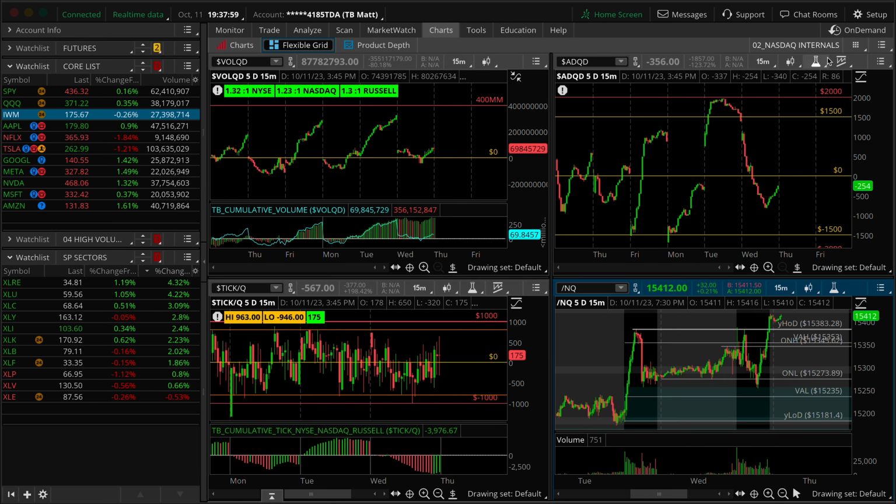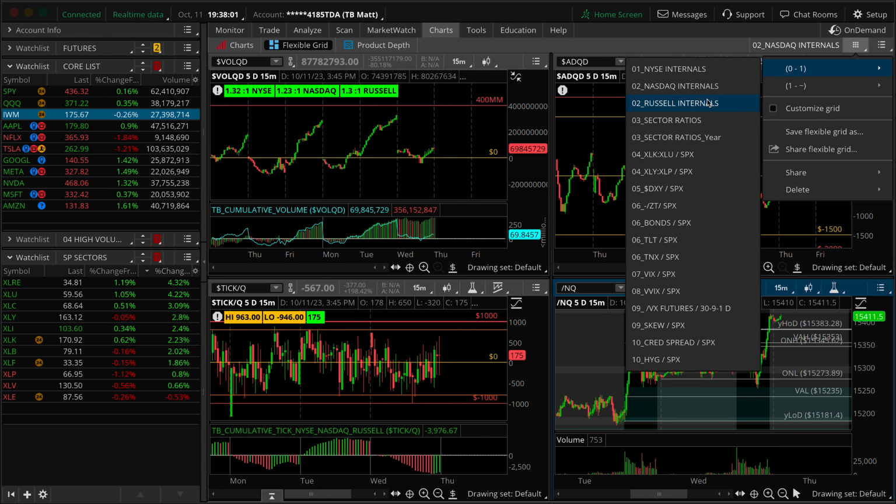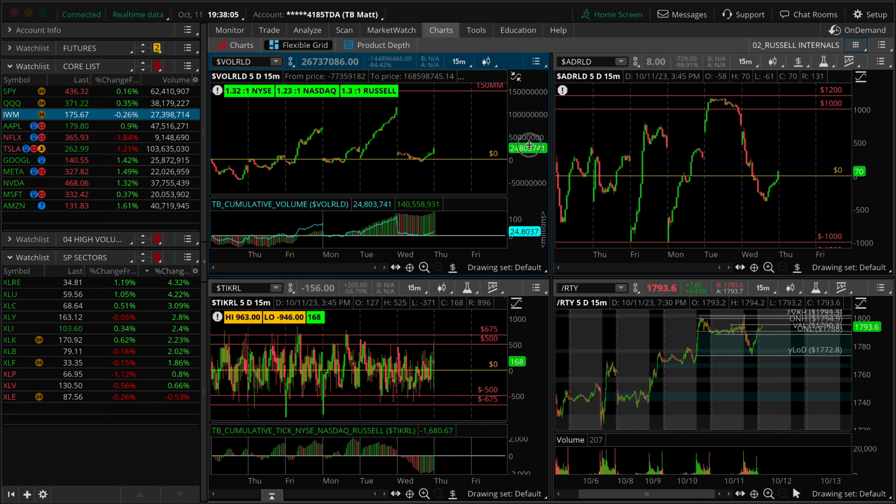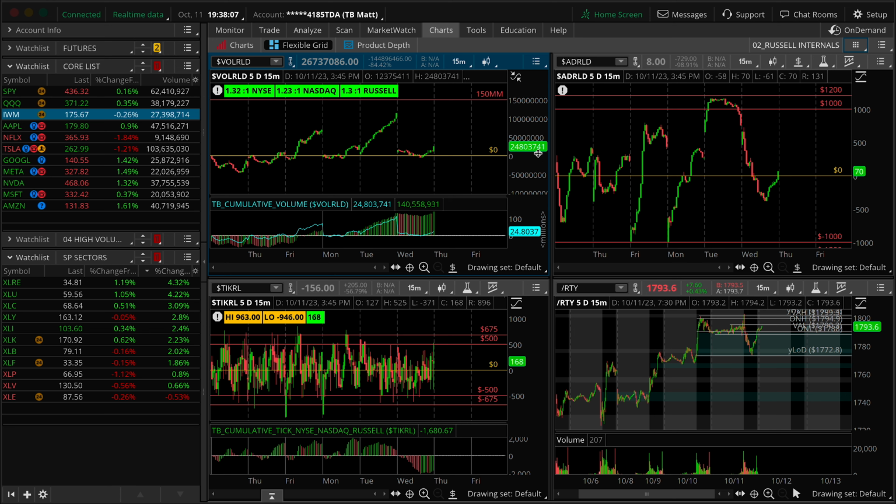Next up, let's have a look at the internals for the Russell side of the market. What do we see over here? A little bit weaker with today's session specifically. A little bit stronger than the Nasdaq, but weaker than the S&P. A little bit more negative over here on the advance-decline line. More aggressive breakdown out of the trend higher zone on Tuesday, which is interesting because Tuesday was just a pure squeeze to the upside.